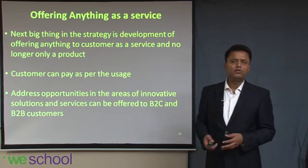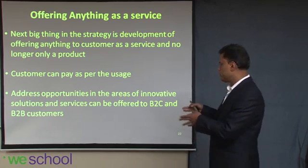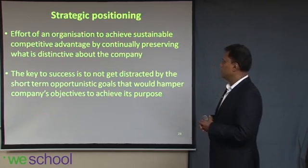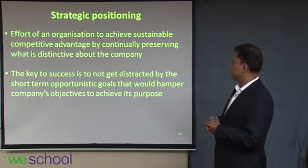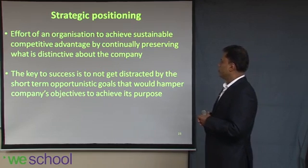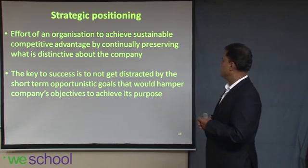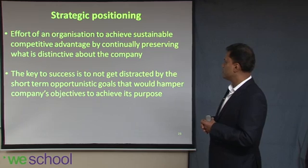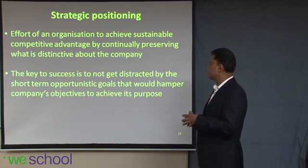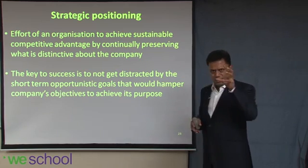It can be offered to business to consumer, that is a B2C service, and B2B, which is basically business to business customers. Effort of an organization to achieve. What is the positioning? We talked about unique positioning. The effort of an organization is to achieve sustainable competitive advantage by continually preserving what is distinctive about the company. So we need to clearly position the competitive advantage by continually preserving what is distinctive about the company.